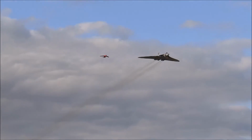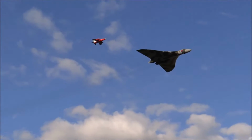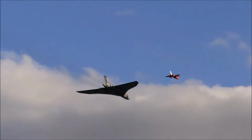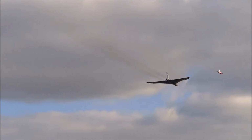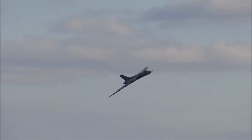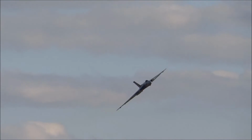And the gap that is left in that formation signifies Kev Whyman, who did not return from the mission on the 1st of August and who died at the CarFest. Those 4 Rolls-Royce Bristol Olympus engines, and with a bit of luck we'll hear a howl.